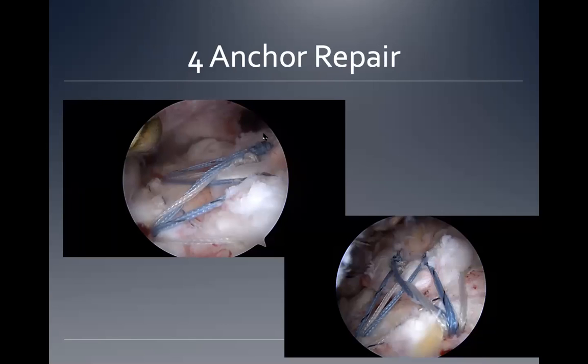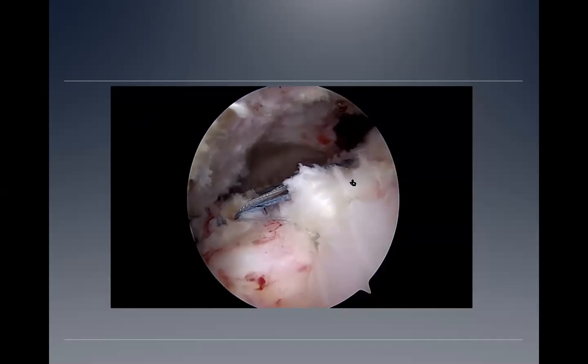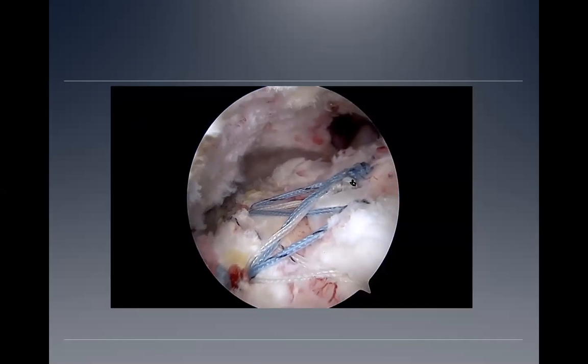You can see as a 4 anchor repair, there's 2 anchors here and 2 more laterally that reinforces the repair. And then this patient went on to have an uneventful recovery, and he did pretty well. And this is just a video of our repair after it was done, and we're rotating the shoulder just to show the different vantage.